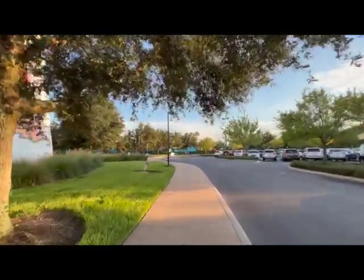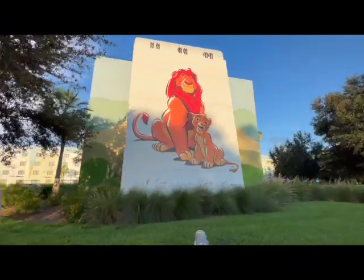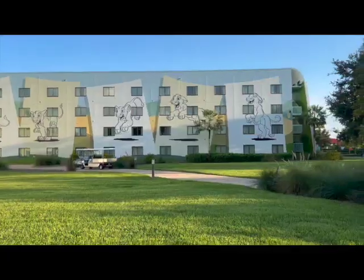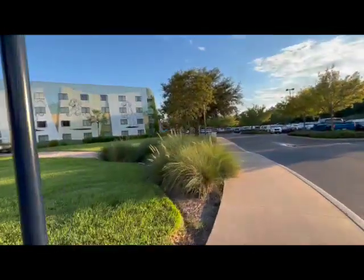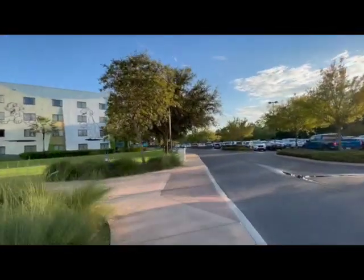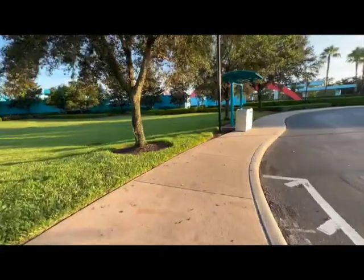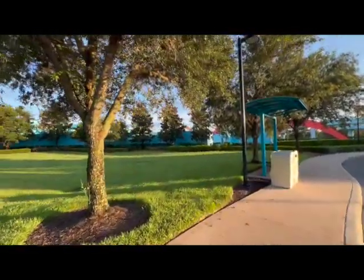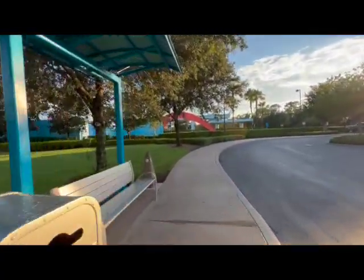So let's talk transportation. The Art of Animation has either buses or the Skyliner. The Skyliner only goes to Epcot and Hollywood Studios, and the buses will take you to Animal Kingdom and Magic Kingdom. Now, if for some reason the Skyliner is down, they will run buses to both Epcot and Hollywood Studios, so there's no problems there. I had no problems with transportation here. There was plenty of it.